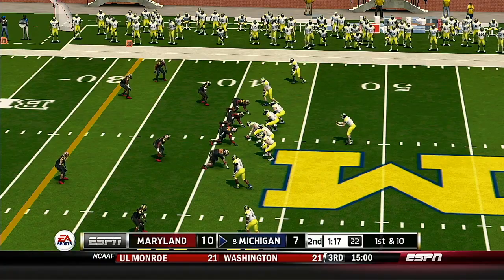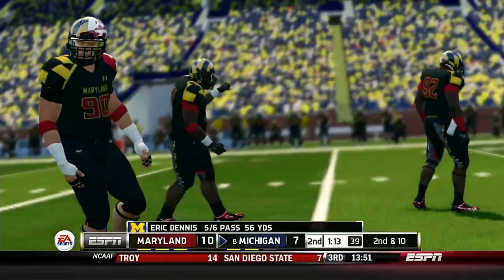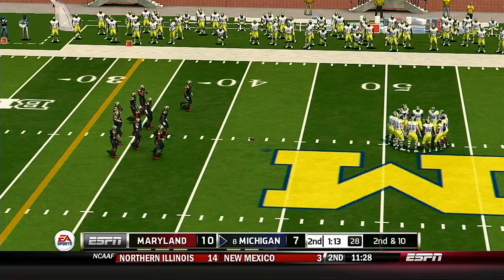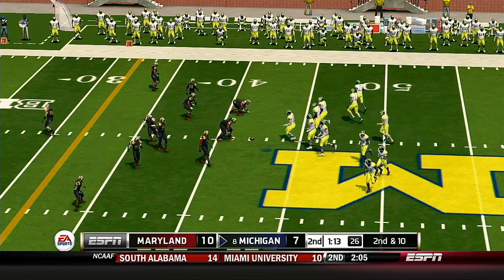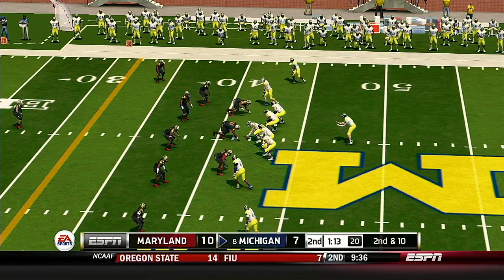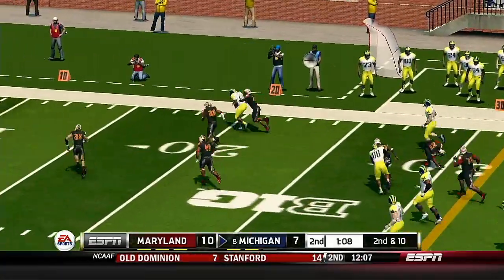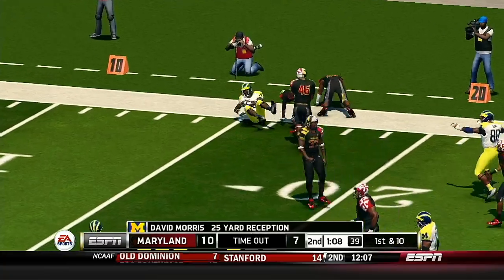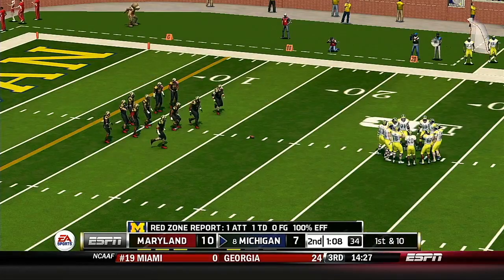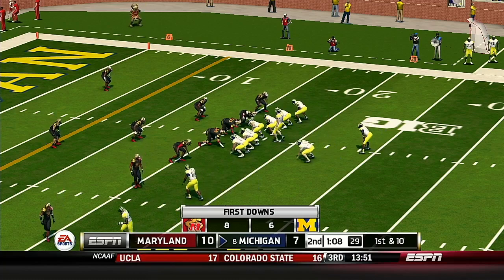They'll spread the field with 5 wide. Throws quick to the receiver and it falls incomplete. Empty backfield, quarterback in the gun, 5 wide receivers. Fires to his receiver, first down. Tackle made at about the 17-yard line. Excellent execution on one side of the ball that time. And it looks to me like the defense was in a little state of confusion. Let's see if they can pull themselves together.